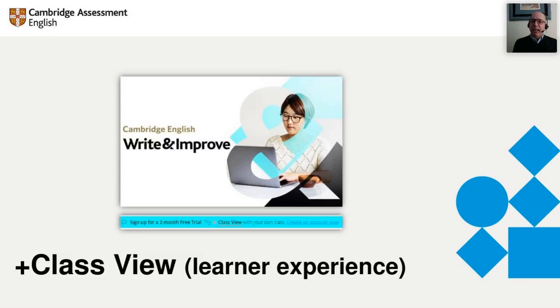So we saw class view from the teacher's perspective. Now we are going to look at the learner experience when they are using the class view because they have been given a code by their teacher, they have joined the workbook. What is it that the learners see?